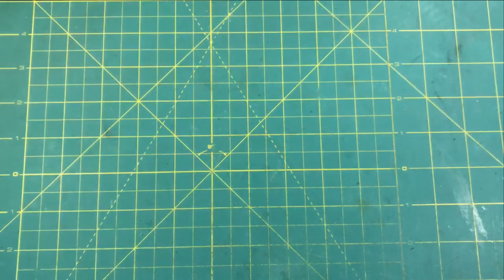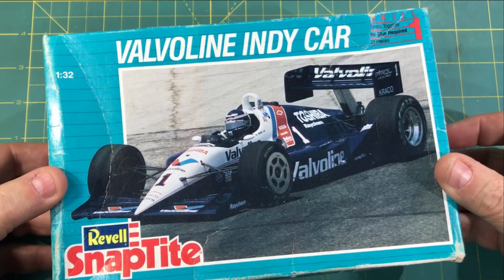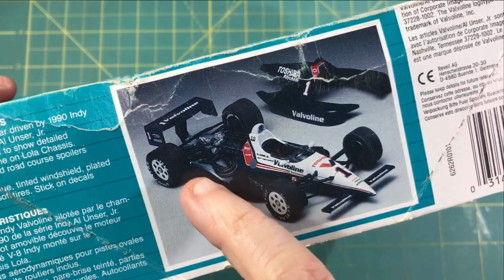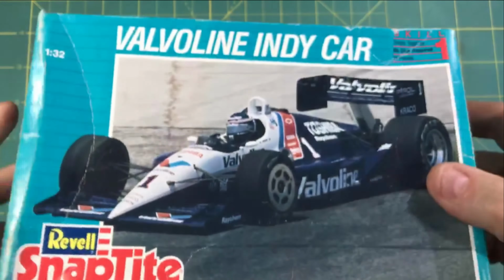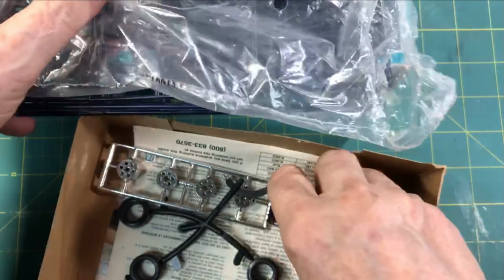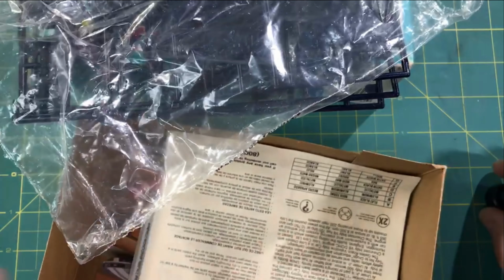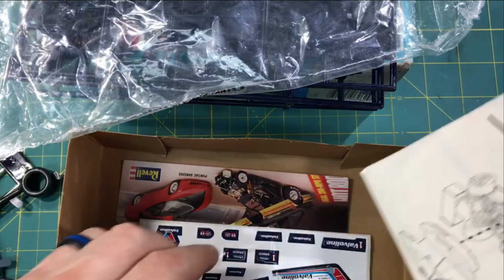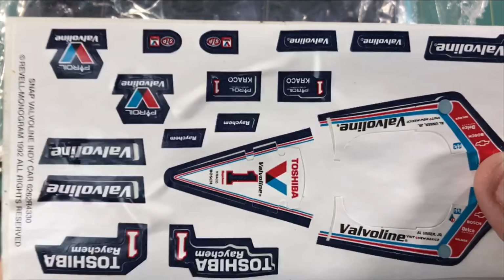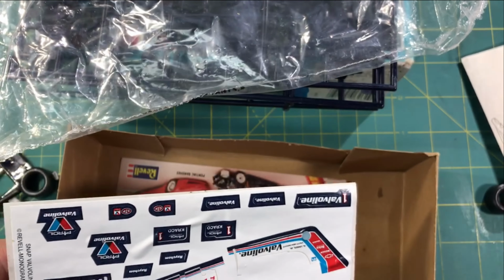Next up is a Revell Snap-Tight 32nd scale IndyCar. This thing, as you see here, has some engine. You can see the pipes here, and I'm thinking heat stain on the engine. Oh boy. It's got the big fat rubber tires, even at 32nd scale. That is just cool. The only drawback to this one is if you were to do the Valvoline, it's got the peel and stick stickers instead of waterslide decals. But I have seen some of these built using the peel and stick, and they actually look really good.